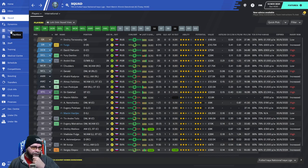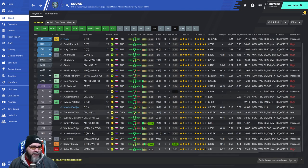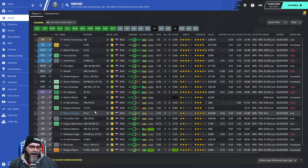So, Podolyak is actually playing as an inside forward, and he's one of our better players. Unfortunately, Slepov, who's probably our best player this season, is out injured with a twisted ankle. And our young right winger, Aslan, is out injured or suspended, and he's been playing a bit badly anyway. So everybody's been playing a bit badly. Sir Galahad needs a bit more competition.